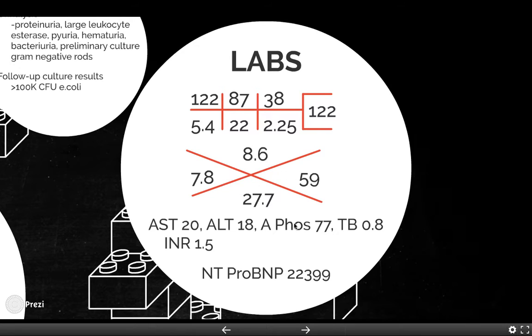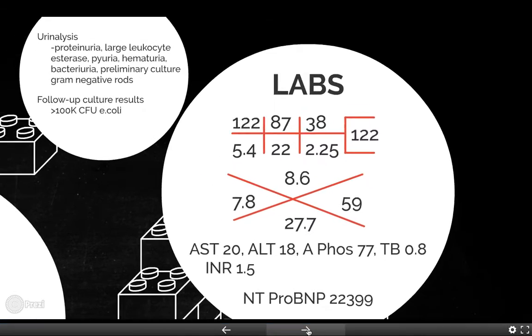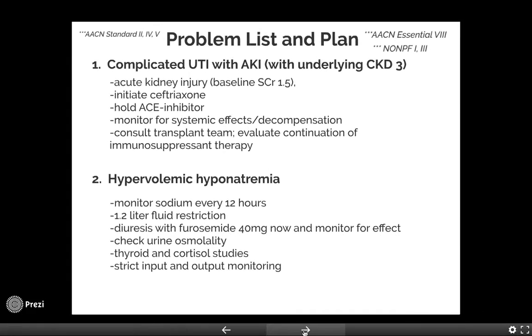So it's important to check this out as well. The other LFTs, your typical set here, all look normal. He does have an elevated INR, but he takes apixaban as well, so I'm wondering about his liver a little bit. Let's go ahead and move forward. Urinalysis, what we thought, and so we are going to give him antibiotics. Let's jump over to the list.